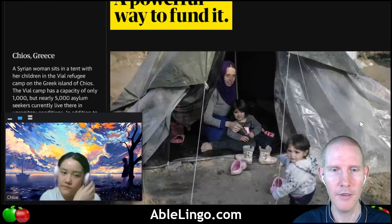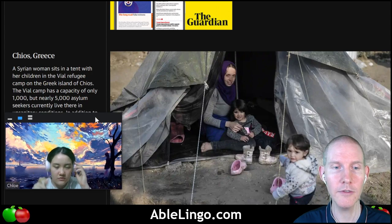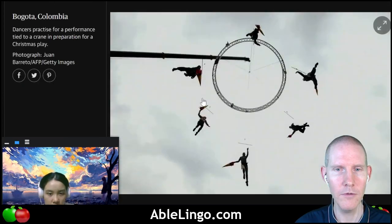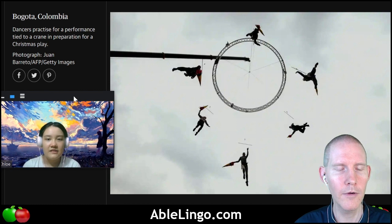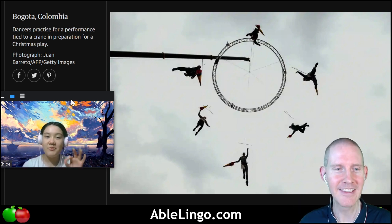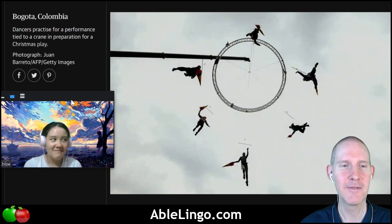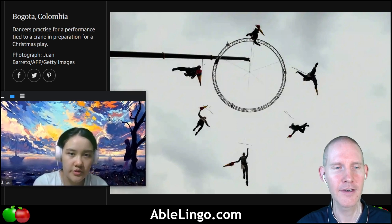Scroll down. All right. This is from Chios, Greece again. Remember the very first picture were the migrants, the refugees in Greece. Can you go one more down? Ooh. Oh, now that's interesting. Okay, I want to do this one. Go ahead. Bogota, Colombia. Dancers practice for a performance tied to a crane in preparation for a Christmas play.